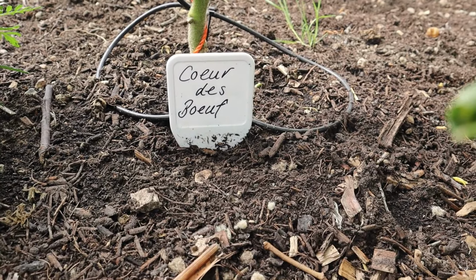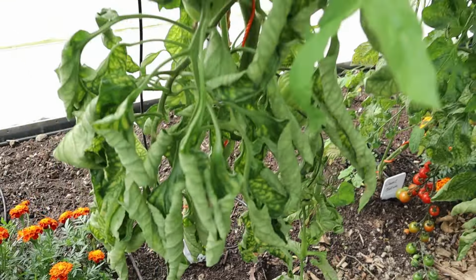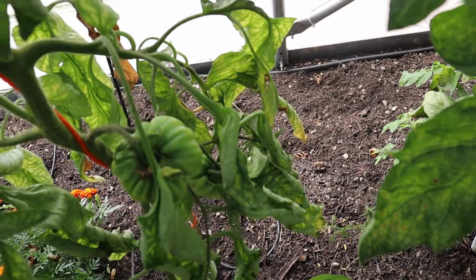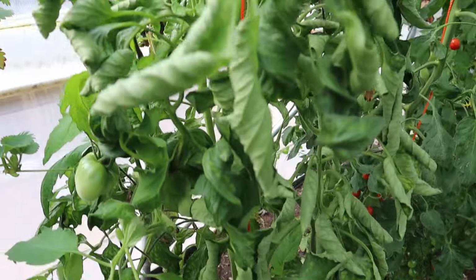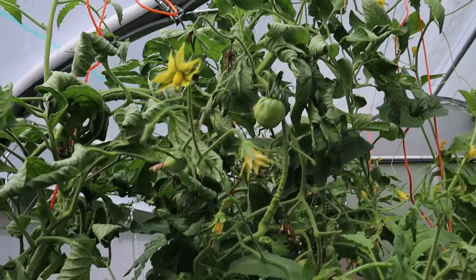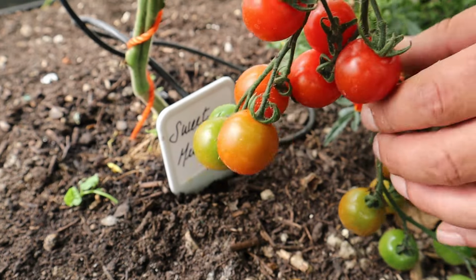Next, the Coeur de Boeuf. Now we do have some tomatoes on this that are still green, but we did actually harvest some the other day, so we've got some back down at the house, haven't we, Mrs. W? We have, yes. What I will say, for a grafted plant, hasn't actually given us that many tomatoes yet, has it? No, it hasn't. What we've had have been really nice, but hasn't given us that many tomatoes. And usually when you have a grafted plant, you invest in that because it should give you the harvest that you want.